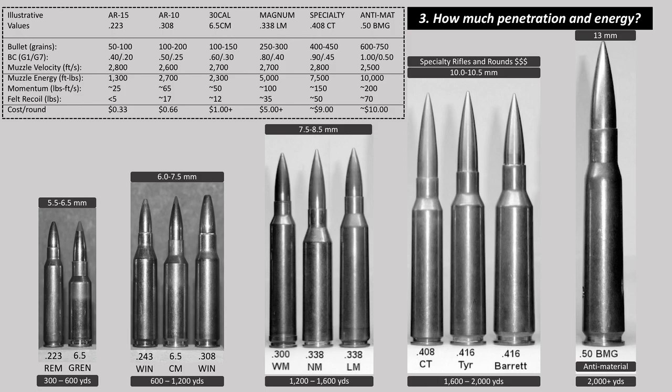We are now at a G1 BC of 0.60 or 600, so 600 thousandths. Same muzzle velocity, slightly less muzzle energy, slightly less momentum, and also slightly higher cost, around $1 per round or even more. I've seen as high as $2 per round. However, you will see later on that it allows us to make precision shots at very long distances. So 1200 yards and up is something doable with this cartridge.